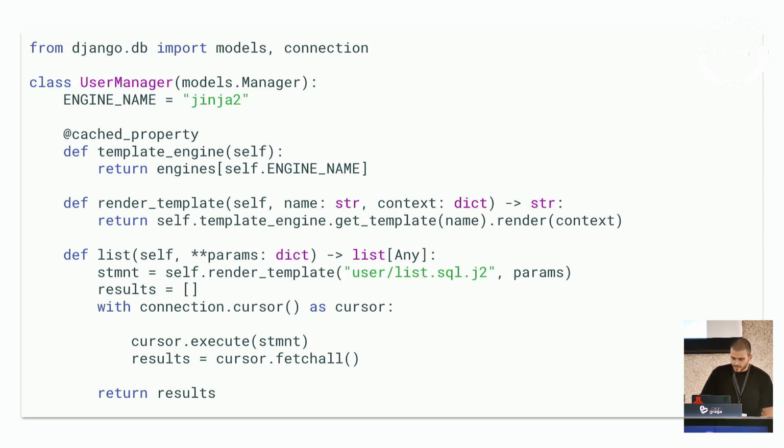We define our template engine as a cached property. We'll just want to retrieve it once, right? So it's our engine object. And then on the render template method, this is where we'll use our engine to retrieve the template using its name. And we're going to render it using some context. And the context is just what we saw before, right? So passing some data to fill parameters, to evaluate certain conditions, etc.